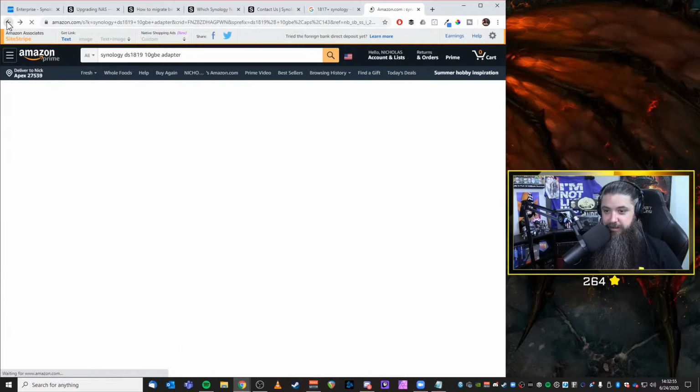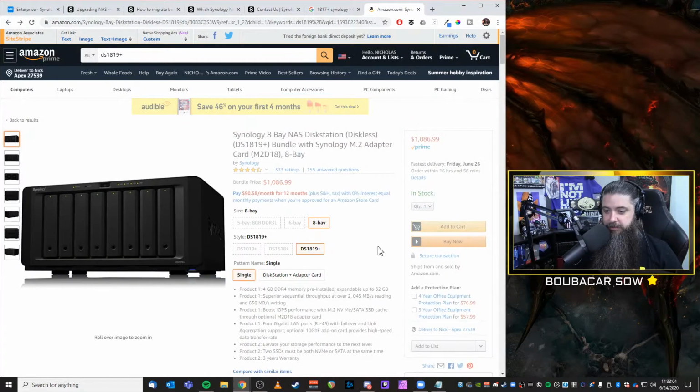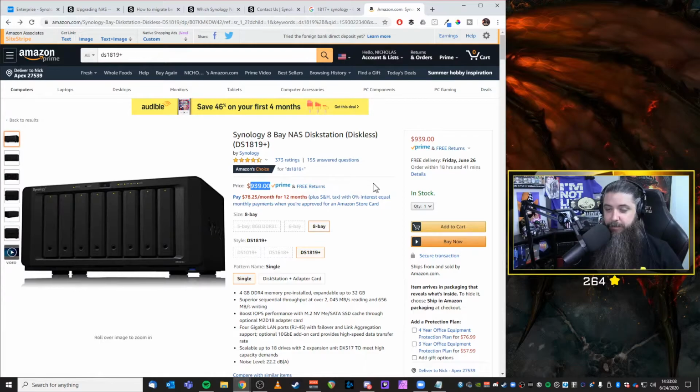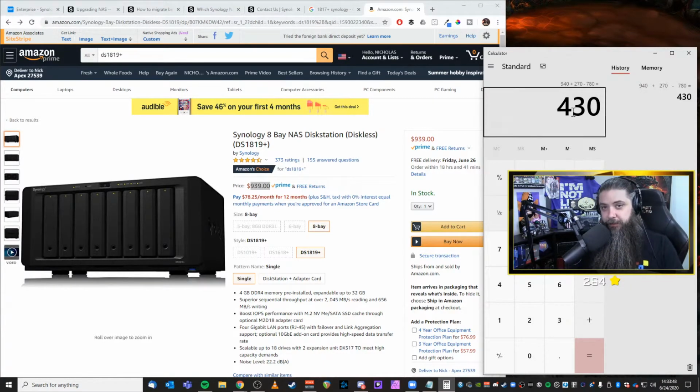So, $270. And then the actual Synology itself, 8-bay single, $940. I paid $785 for the 1817. So what do we say? 940 plus 270, just to get where I'm at today to make the migration easier, $1,200. And if we net out the difference, minus, what did I say, $780? I'd have to spend $430, probably wait 2 to 4 weeks to do the return, then the ship, if I could even return it at all, because we're past that date, 30 days.